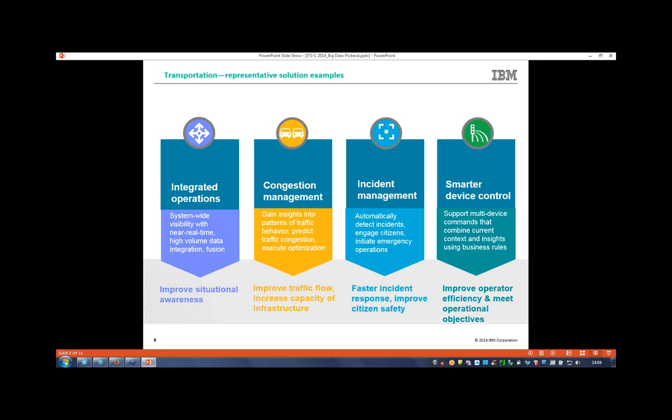And again, we've been divided into areas of focus. We don't like to call them silos because it's the idea of breaking them down, but how do you integrate operations? How do you manage congestion? How do you respond to incidents? And how do you provide smarter control for devices in the era of bring your own device? Everyone's going to have their own vehicle of some degree, and everyone's going to have their own personal device. And how do you integrate this field of devices? No one's going to start issuing a standard telematics box anytime soon for cars.